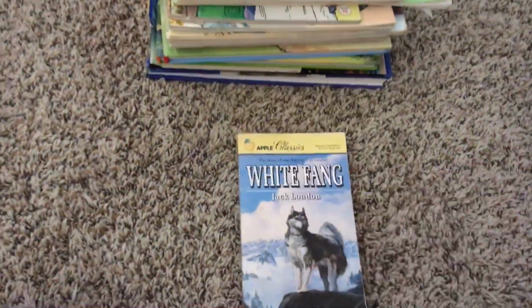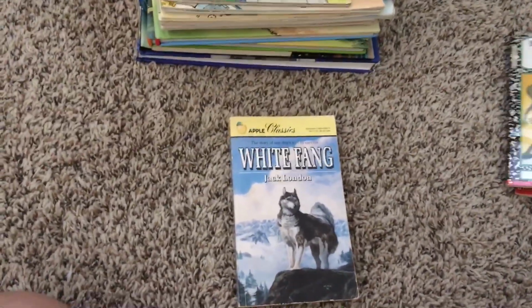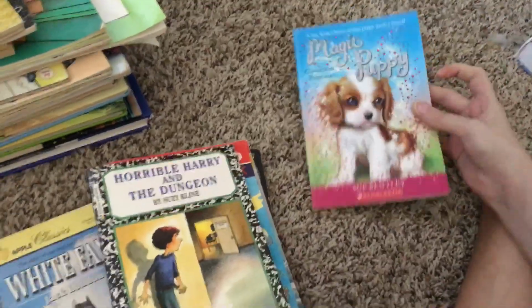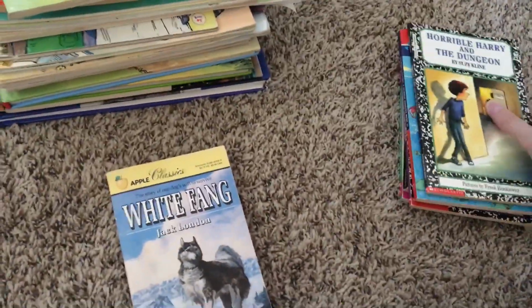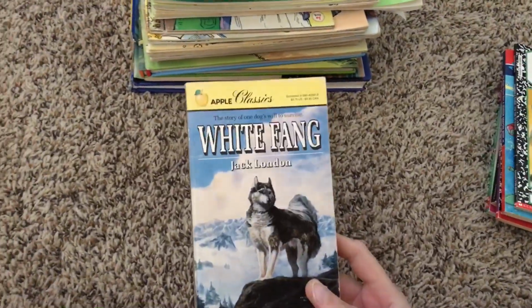My 10-year-old already has quite a few of the magic puppy books, so I got her one she does not have.